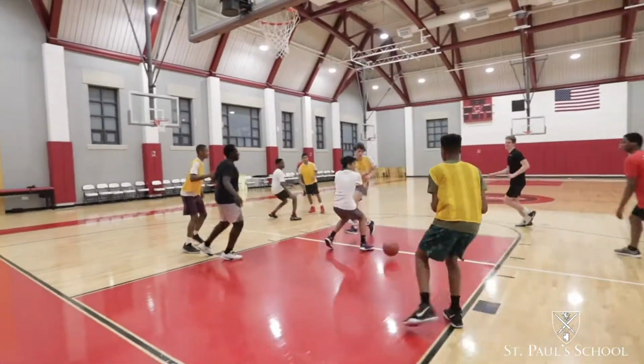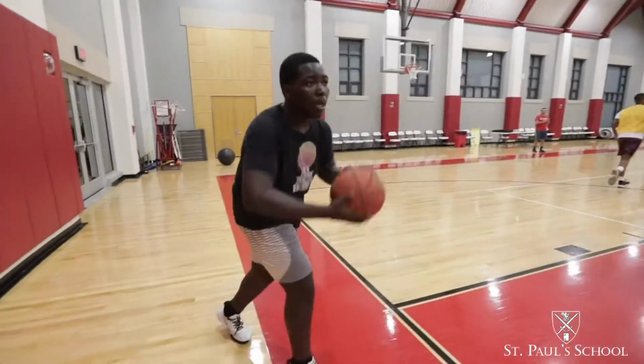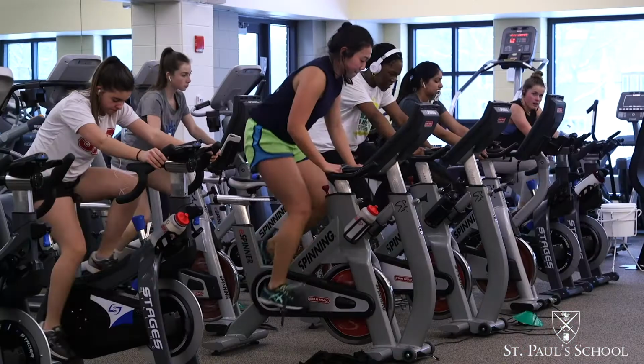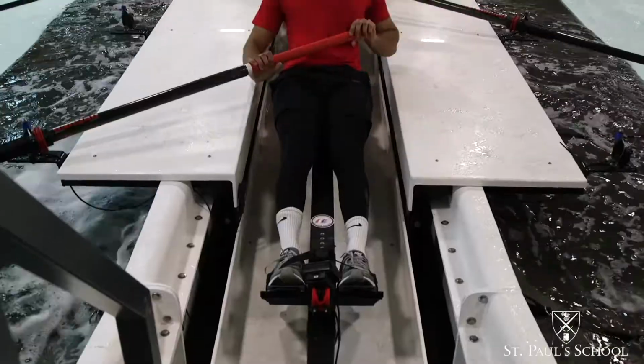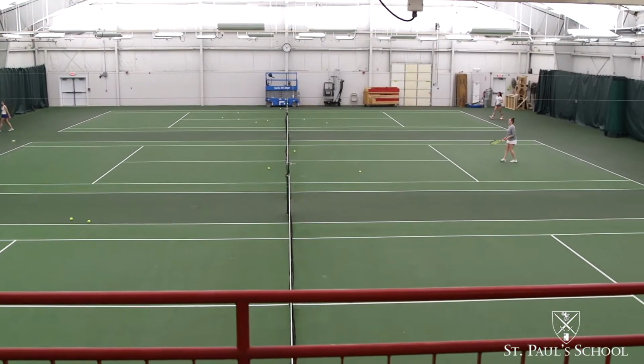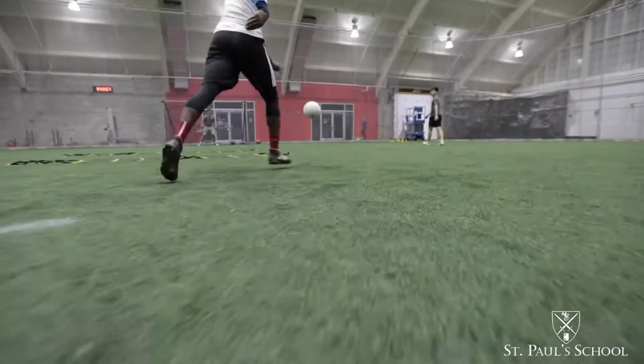This is the St. Paul's Athletic and Fitness Center. It has a full-size pool, multiple gyms where there are basketball courts that double as volleyball courts. There's also a wrestling room, a cardio room that has a weight room attached, and we also have brand new indoor rowing tanks, which are really cool and the rowers absolutely love. And we also have indoor tennis courts, so basically anything you could possibly need athletically.